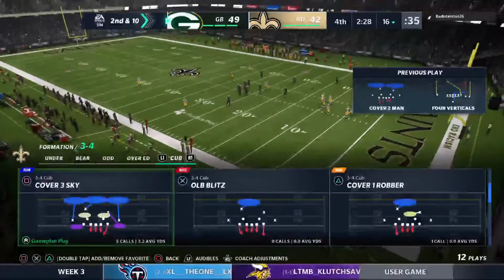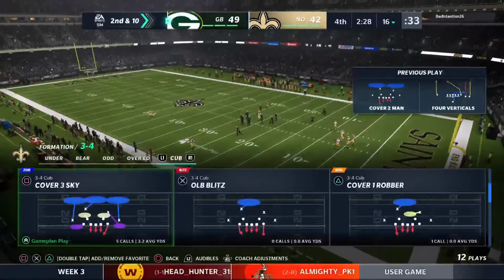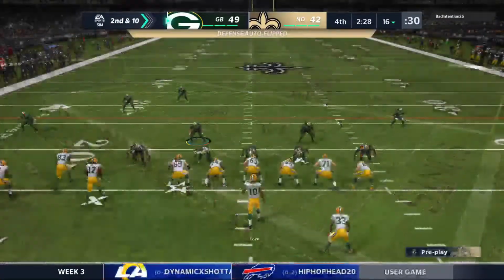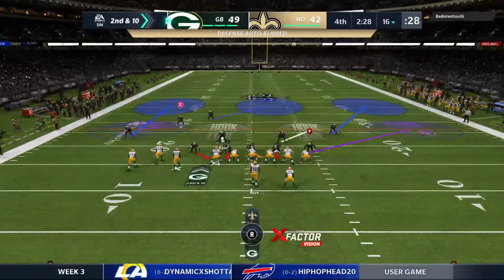I think you have that full conversation with your offensive unit, and you tell them, here's the situation. They've got all of their timeouts, so we are not going to play this conservatively. We've got to attack them.